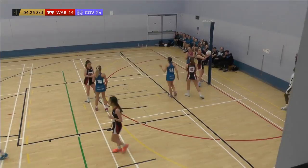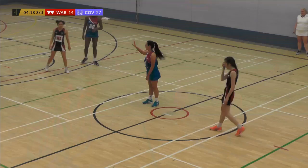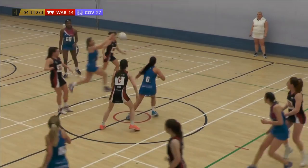And Folwell shoots and scores there. Warwick, of course, played Bucks Midlands 2A. So she's coming from a different world, a different field. Smith was lucky on that one. Philomena Smith should have been called for repossession.